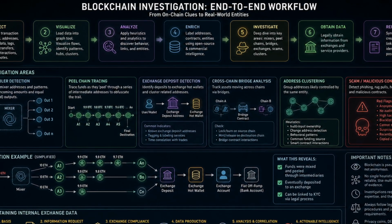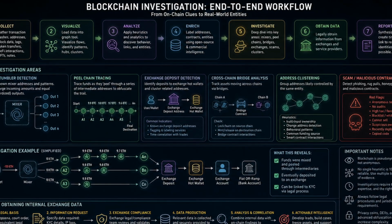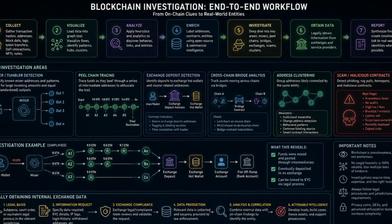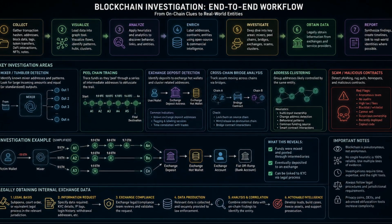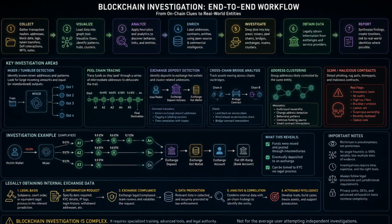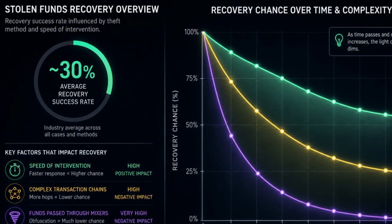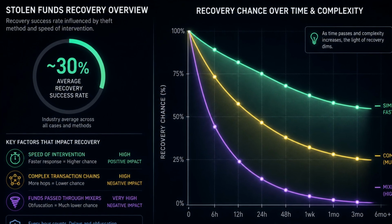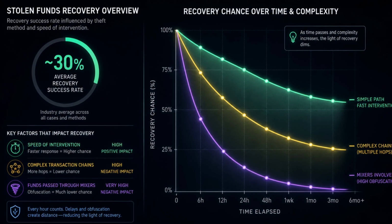You need to be able to detect the use of mixers, track so-called peel chains, see deposits to exchanges, work with cross-chain bridges, cluster addresses that are likely controlled by one person or group, recognize known scam contracts, and, when necessary, obtain internal exchange data through official legal requests. That is why it is very difficult for an ordinary user without special training to conduct such an investigation on their own. The success rate of recovering funds is about 30%. This figure depends heavily on the specific method of theft and on how quickly action was started. If the funds have already gone through mixers or been dispersed through complex transaction chains, the chances drop significantly.